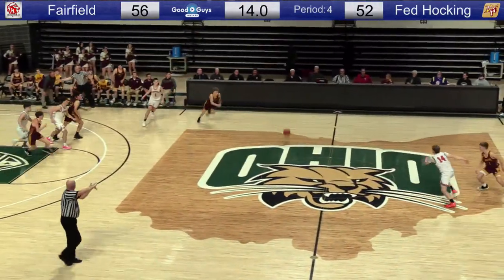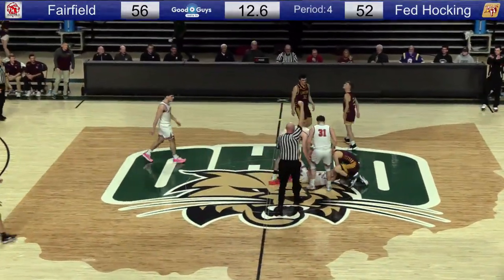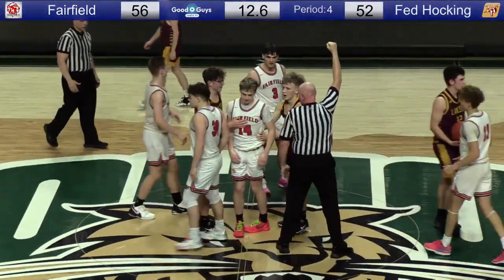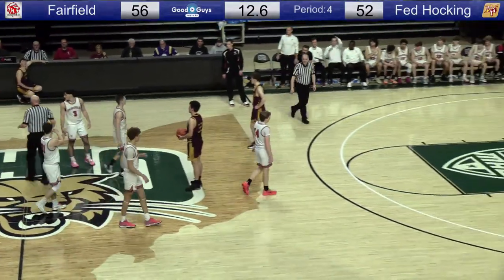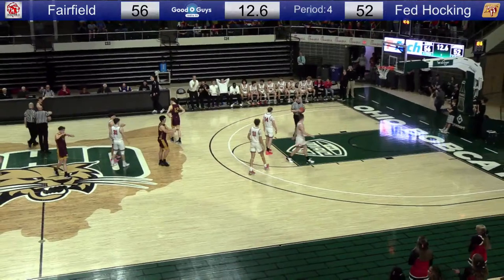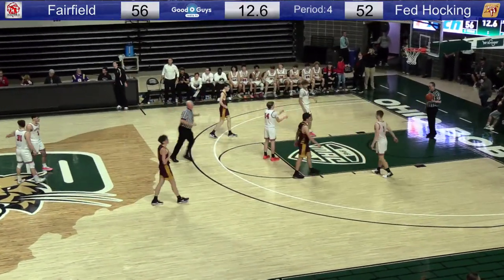Friend has the ball tipped away, but a good save by Fouch and a foul. And oh my, he accidentally knocked Fouch to the floor. Tariq Cottrell did not mean to do that. He's helping Fouch up. He helped Gabe Fouch up. You could tell immediately he was remorseful. It was not purposeful, but boy, did Gabe Fouch take a tumble. 12.6 seconds to go. Tariq Cottrell will foul out of the ball game.